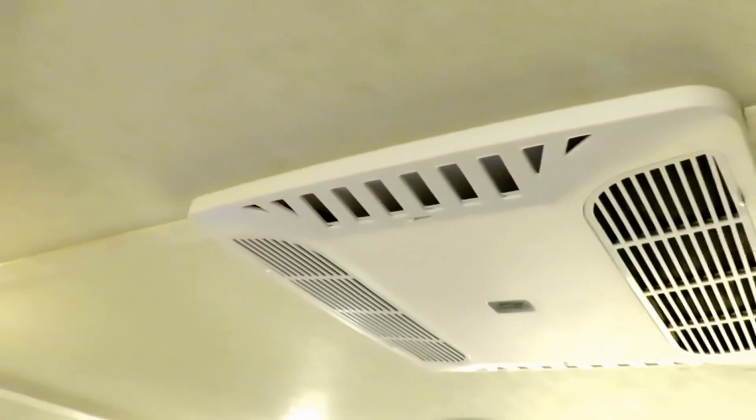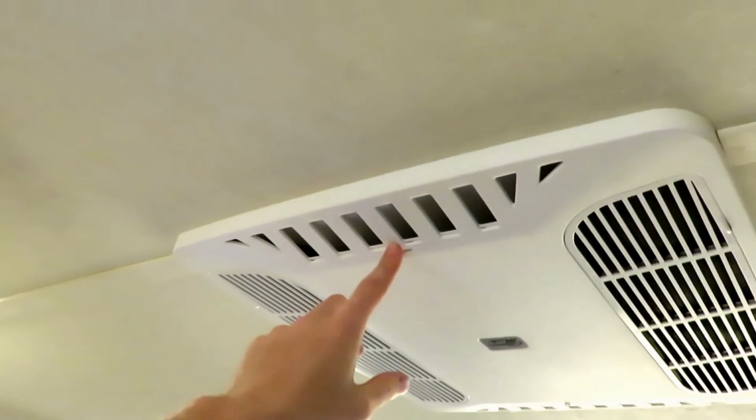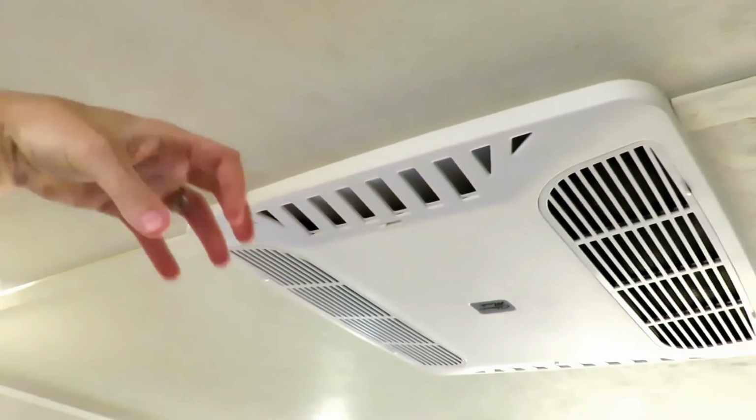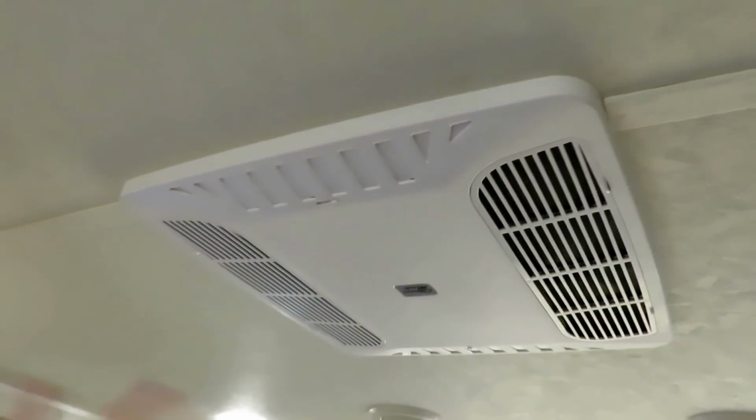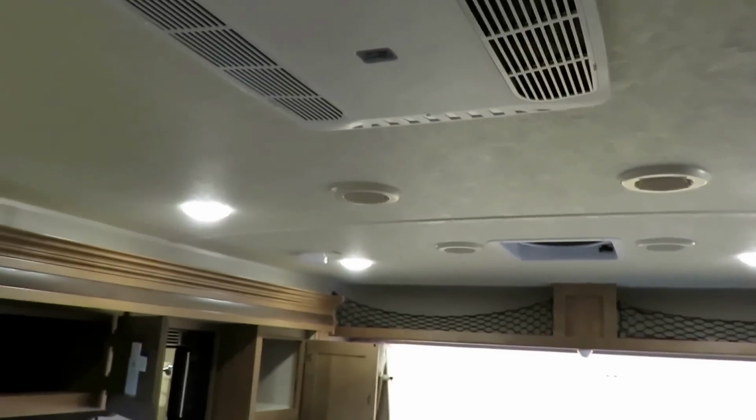If you get to your campsite and the kid's like, "Mom, Dad, I'm hot," well, you open this, it drops all the cold air right here. You can have a moment of peace while you set your camper up. Then you close this and it pumps the air through all your centralized air vents.